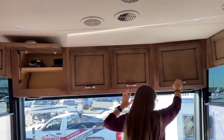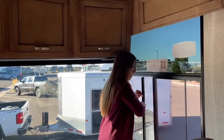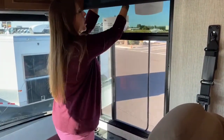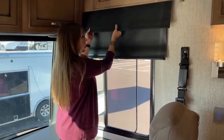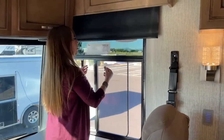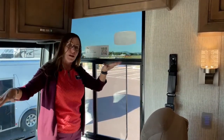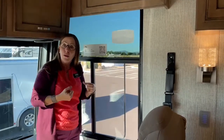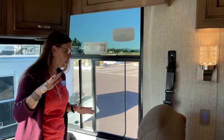So love that. Big windows on both sides with screens, which is super nice. Love this feature. And then you do have your night shades and your day shades both. So you would be able to black out completely the front and the rear of this RV. So you can close all of these MCD shades down and really have a nice cocoon for people to sleep in if you've maybe stayed up around the bonfire telling ghost stories.